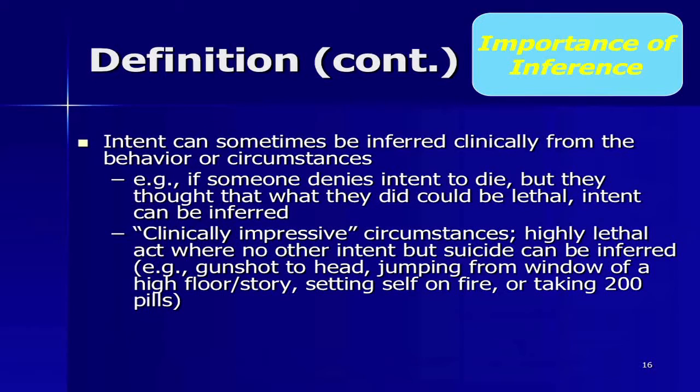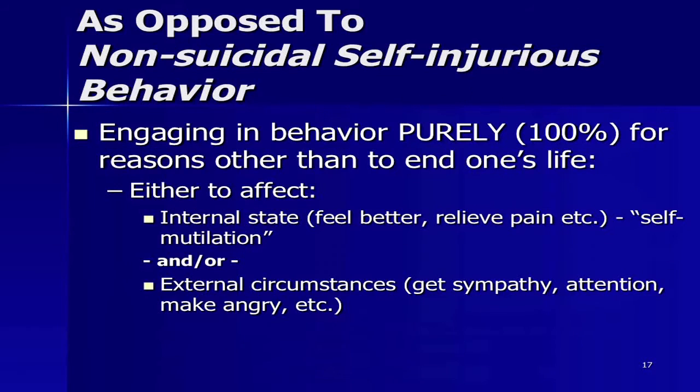That's a highly lethal act where no other intent but suicide can be inferred, like trying to shoot oneself in the head or jumping from an 8th story or taking 200 pills. No matter what they say, you can't infer anything but that. And what we're doing is trying to distinguish suicide attempts from non-suicidal self-injurious behavior. That's when they engage in the behavior purely 100% for reasons other than to end one's life.